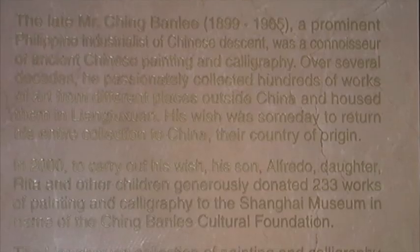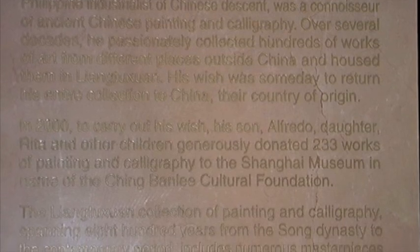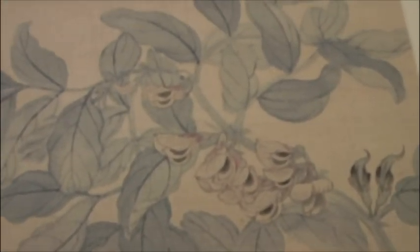At the Shanghai Museum, I saw this plaque saying that this Filipino-Chinese industrialist donated 233 paintings to the museum.